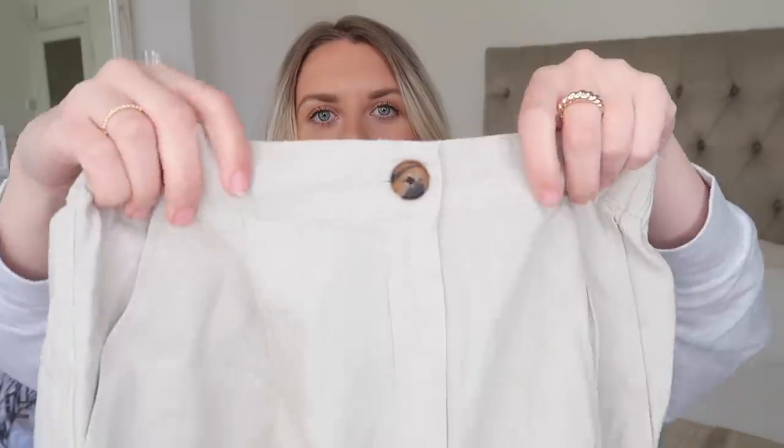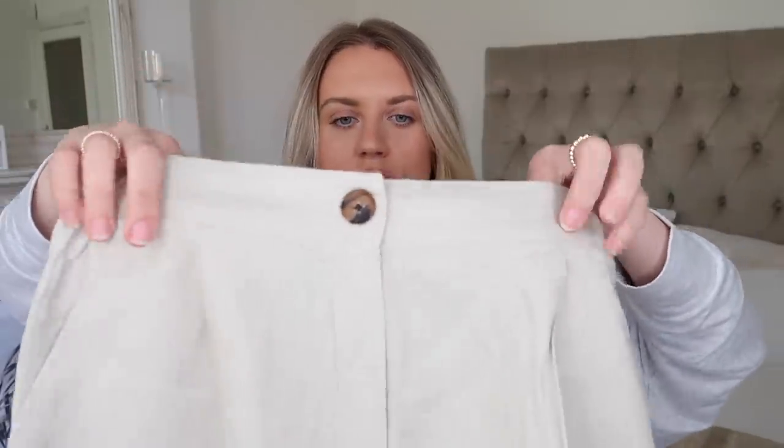And the tortoiseshell button, which again, like I mentioned previously, I think works really nice with this kind of linen-y fabric and beige color. I did pick these up in a small, and I feel like I may have misjudged it. I might have got away with a medium a bit better, but anyway, these ones were £22.90.